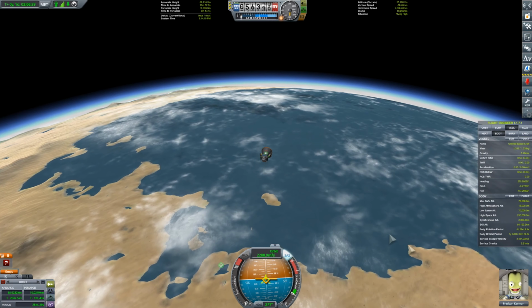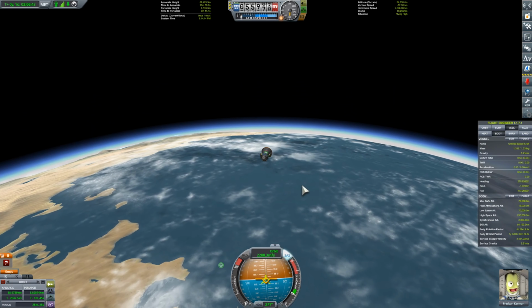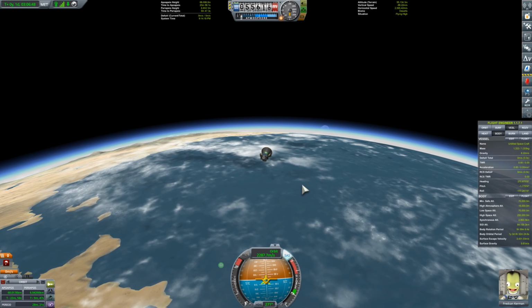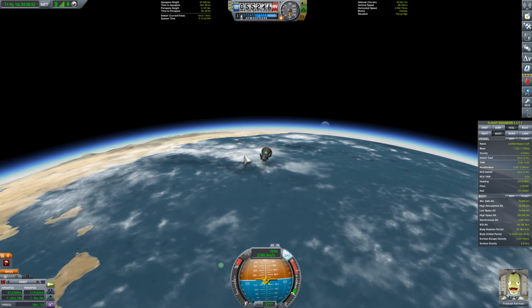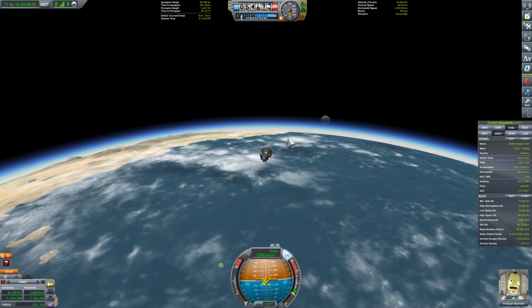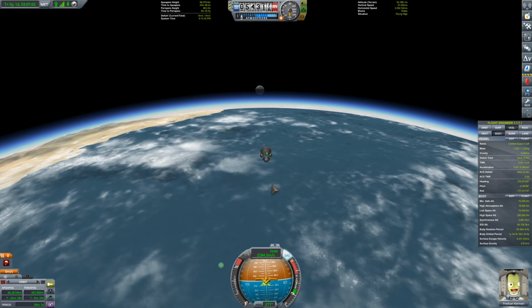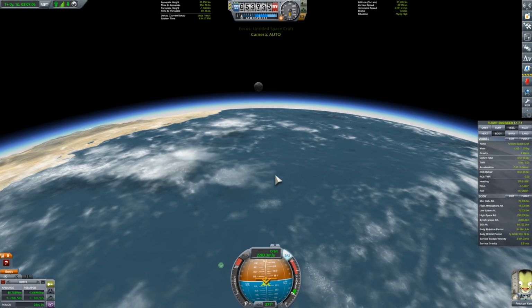Fred Kerman, we saved you, buddy. Well, I shouldn't say that yet. Anything can happen. But that's Rendezvous. Finding a target in space and figuring out how the heck to get there. Matching speeds, matching orbits, and just little tiny maneuvers to get to the promised land.